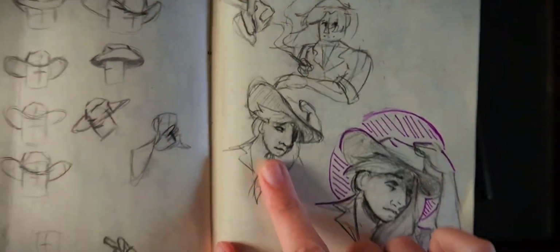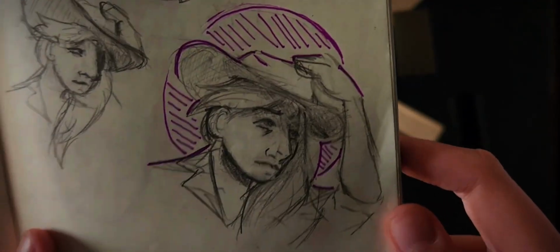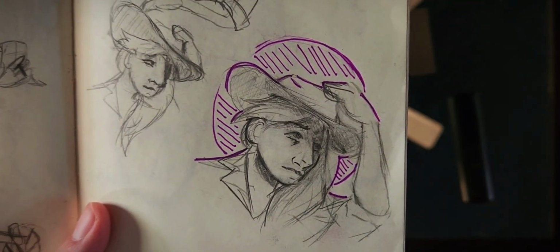This is my partner smoking. This is my partner. This is the thumbnail of this one. This one is the final. And I think it turned out really well. I think they're very pretty.